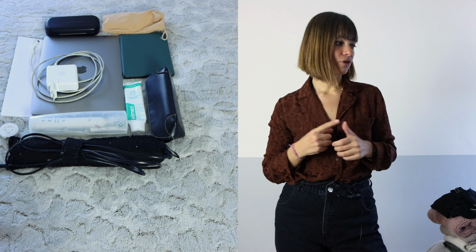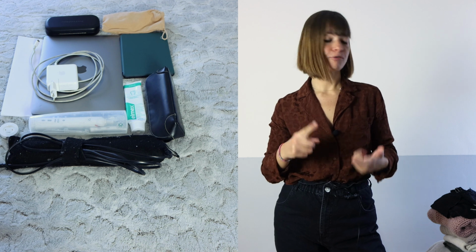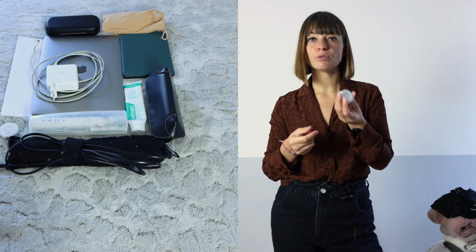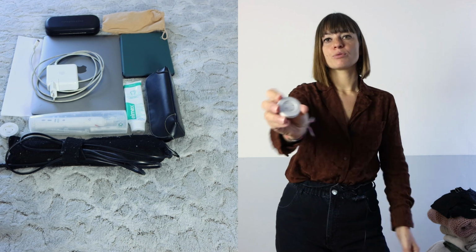About chargers, I'm gonna have only one. I'm gonna take the charger for my Mac, and I'm gonna use it for the Mac, for my phone, and for my smartwatch. And I need to take this little piece to adjust for my smartwatch. Last but not least, I'm gonna carry my yoga mat to do some yoga and exercises.